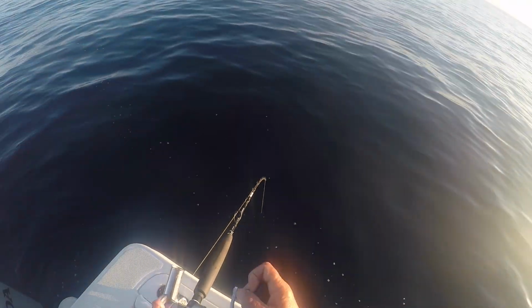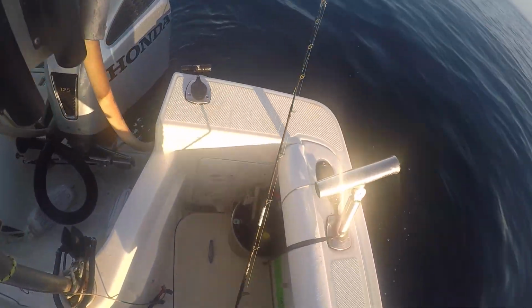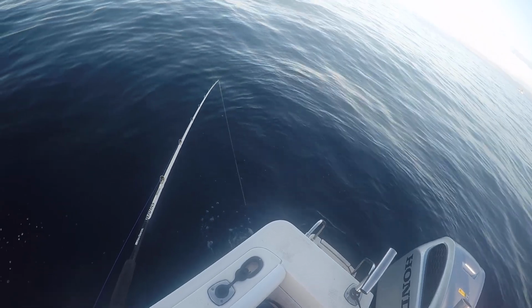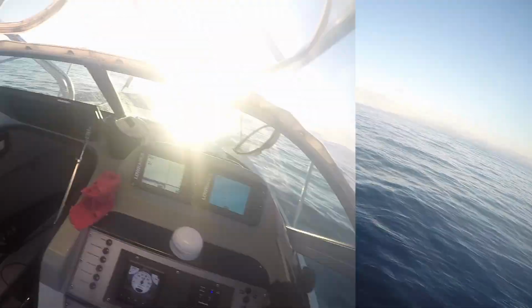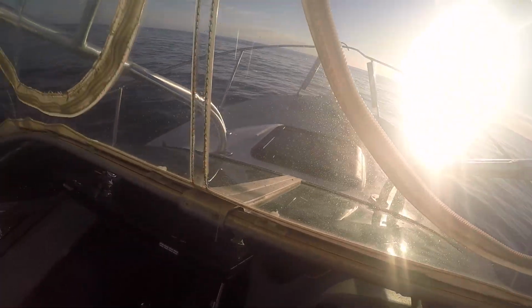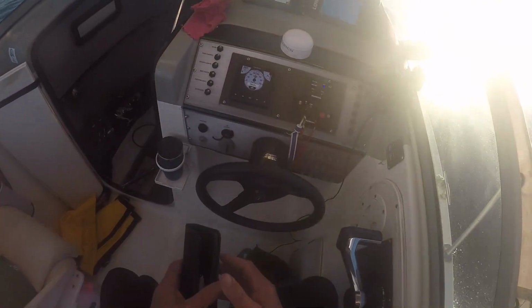Now I've worked out the drift direction, it's time to move to optimise my drift across this reef area that I'm fishing. Moving to the other end of the reef so I can get a decent drift across it.